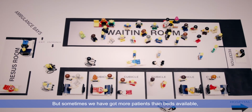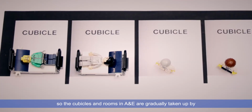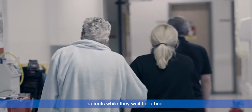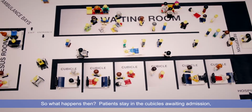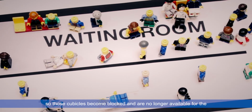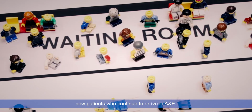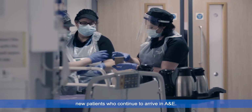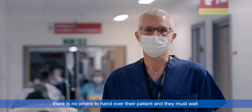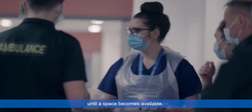But sometimes we have got more patients than beds available, so the cubicles and rooms in A&E are gradually taken up by patients while they wait for a bed. So what happens then? Patients stay in the cubicles awaiting admission, so those cubicles become blocked and are no longer available for the new patients who continue to arrive in A&E. And eventually the whole place fills up, so that when an ambulance arrives, there is nowhere to hand over their patient and they must wait until a space becomes available.